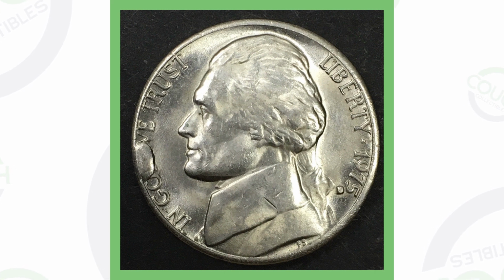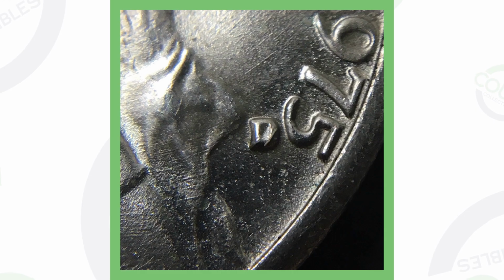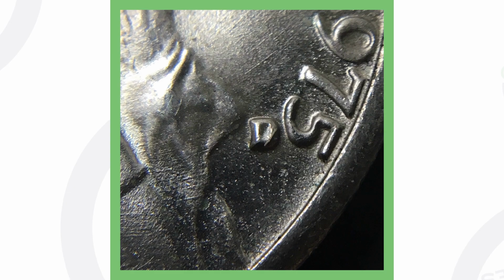Now this has what is called a misplaced high mint mark. So it is very close to the 5. If we zoom in there, that mint mark is not supposed to be like that. If we look back at the first image, you will see how far the mint mark is down. That is where the mint mark is supposed to be placed on the 1975 D. Now, we go back to that image and you can see again how close that D and how high that D is. Like I said, close to that 5 there.